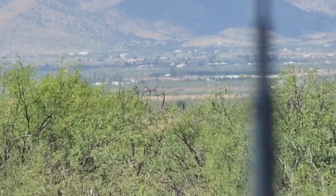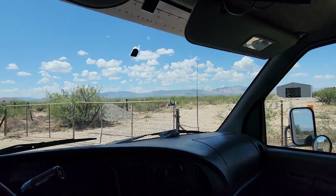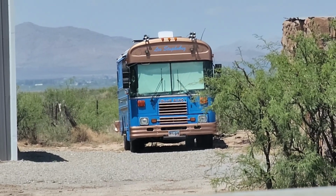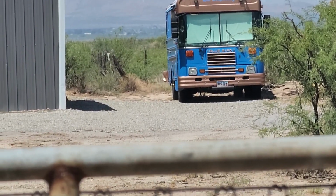It's really green here for August, I think. They get monsoons, I think, also. As I'm here, I just want to get a nice little video of his bus. It looks really good since he's painted it last.